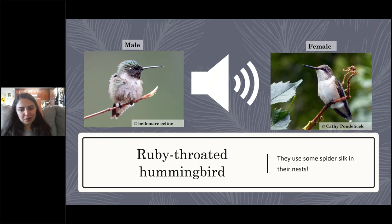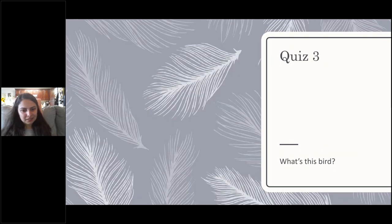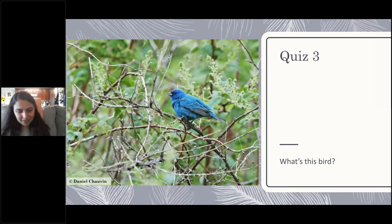This concludes our bird ID workshop, and I have two more quizzes for you. Let's see if you can recognize this bird. And don't forget to type your answers in the Q&A section. That's the little question mark symbol at the top of your screen or on your device.